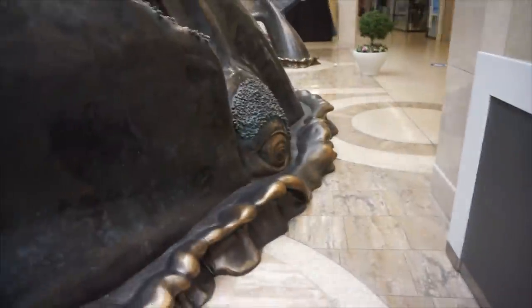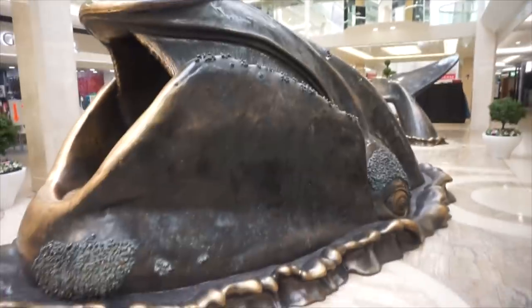I'll show you here, a better look. There's this tail back there. He goes through the ground. Yeah, barnacles. There's his mouth. There's his eye. It's a big, big whale. So yeah, that's pretty cool.